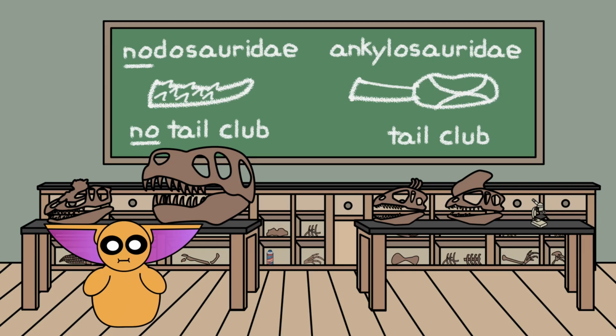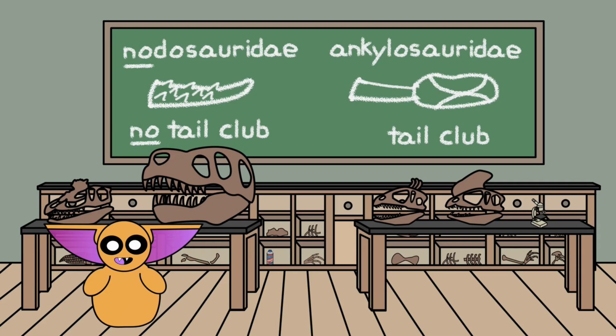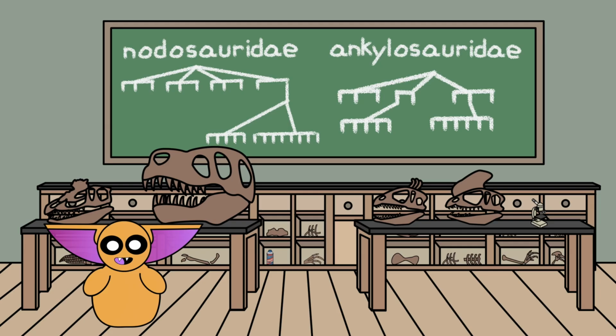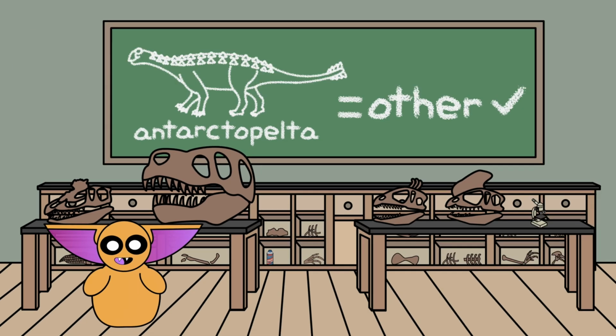Aside from just the tail, both of these groups have their own types of teeth and armored plating. Man, this is getting really complicated. Something tells me there's a whole lot more to this whole animal classification thing than I originally thought. I'll just put down other for now.